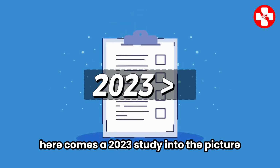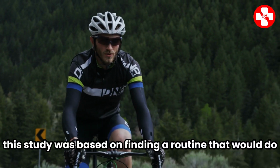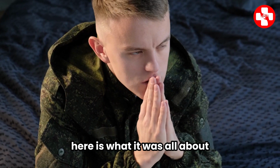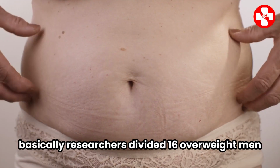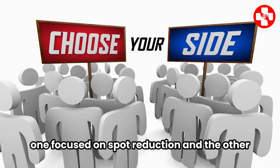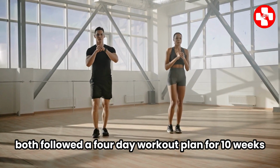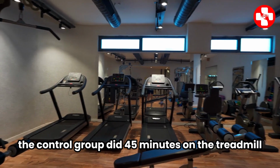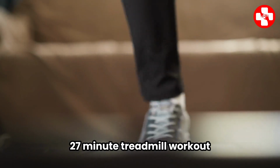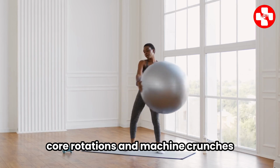Here comes a 2023 study into the picture. Now, this study was based on finding a routine that would do both, mobilize the fat and then burn it off. Here is what it was all about. Basically, researchers divided 16 overweight men into two groups, one focused on spot reduction, and the other, the control group. Both followed a 4-day workout plan for 10 weeks. The control group did 45 minutes on the treadmill each session. Meanwhile, the spot reduction group had a shorter 27-minute treadmill workout, followed by 2 ab exercises, core rotations and machine crunches.